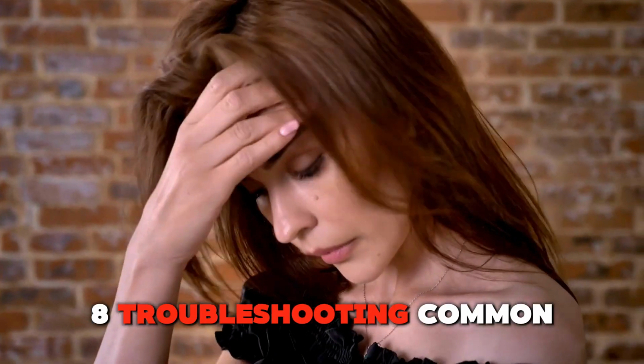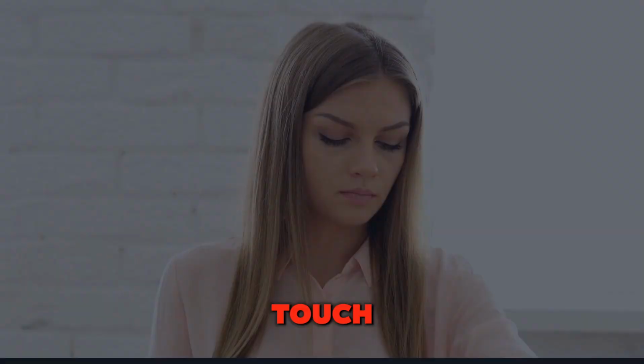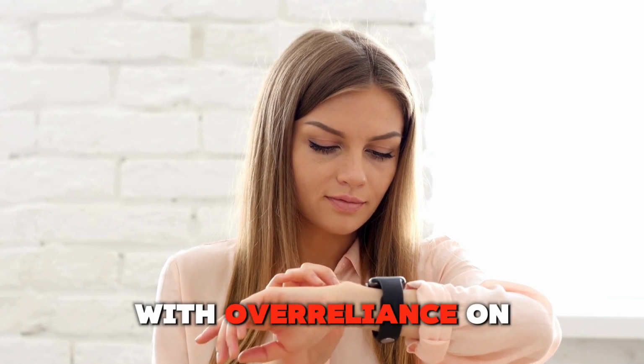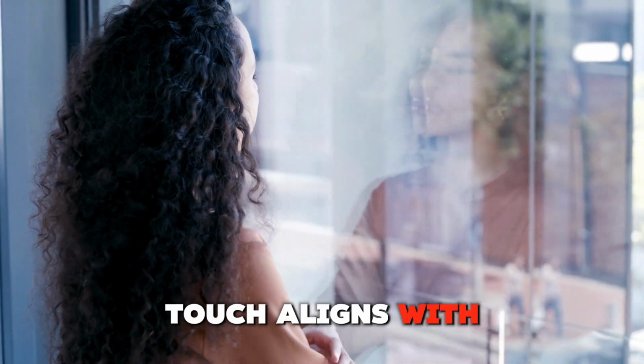8. Troubleshooting common touch mistakes. Even with the best intentions, it's possible to make mistakes when it comes to touch. Here are some common pitfalls and how to avoid them. Over-reliance on touch: touch should complement your words and actions, not replace them. Ensure that your touch aligns with the overall context and communication.